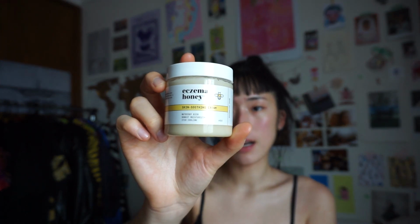It does smell kind of funky at first. I was like, oh, it smells good, but then as I used it more, I was like, I don't really know how I feel about this smell. But it is all natural and it is a good alternative if you don't want to be using steroid creams all the time. So that's something you should consider.